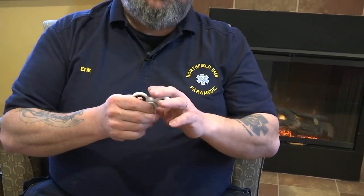We can't say enough about the fidget spinner. Autistic children love fidget spinners. My daughter's always got one in her hand. Play-Doh. Play-Doh acts as a stress putty. The sensory wheel. We can get them to tell us where their pain is.